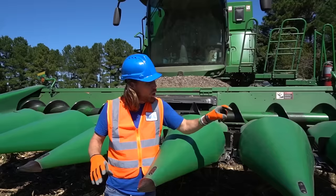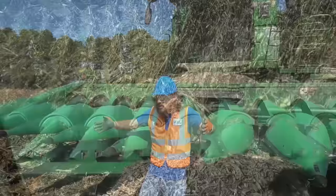Let's see, they got 1, 2, 3, 4, 5, 6, 7, 8, 9. There's 9 of them. And what you have to do is line these up with the rows of corn and drive straight, and it cuts it.